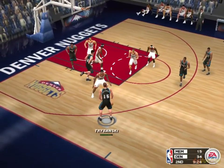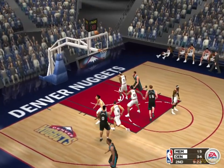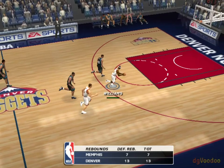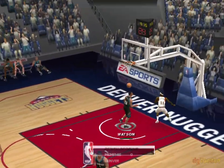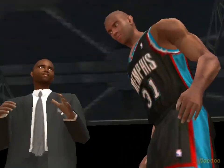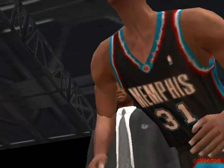Number 15 is looking to go down low and get some points in the paint. No! Pass to Williams, pushing the ball up court now. The difference in this ball game has been bench score. That's a 6-0 run. Shane Battier.